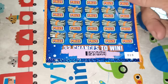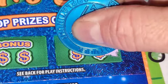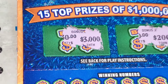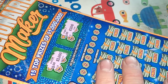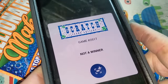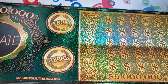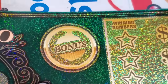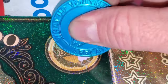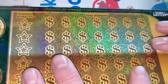Oh, God. Millionaire Maker, 14, 15, 16. Two matching amounts. Another loser. Goodness gracious. On to the 50s. Ultimate. 4, 5, 6. Odds are, yeah, I'm at 3.6. Two matching amounts. Nothing there. Any top row love?